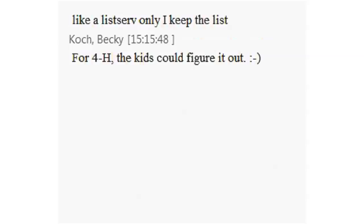We do have an area south of town here. They don't even have internet access yet. So they're just where they're at. They can't even get it.